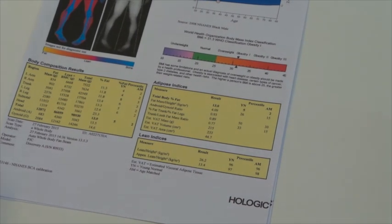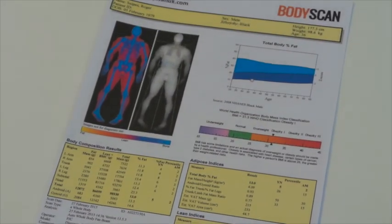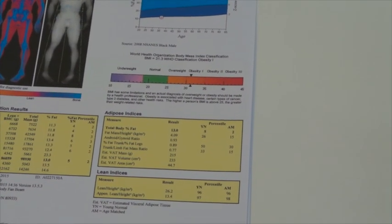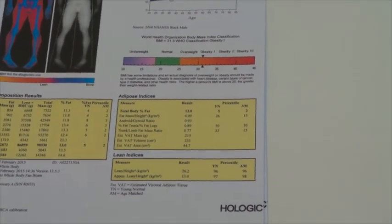Exactly. Now, the next one here, your android to gynoid ratio. That's the ratio of the fat in your belly to the fat in your thighs. For a guy, we like that to be less than one, and you are 0.93. If you're more than one, it suggests you're carrying too much fat in the belly region, which is unhealthy. Doing good. You're good all the way through.